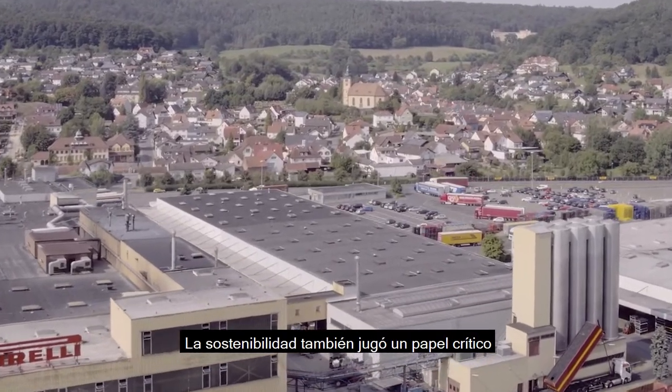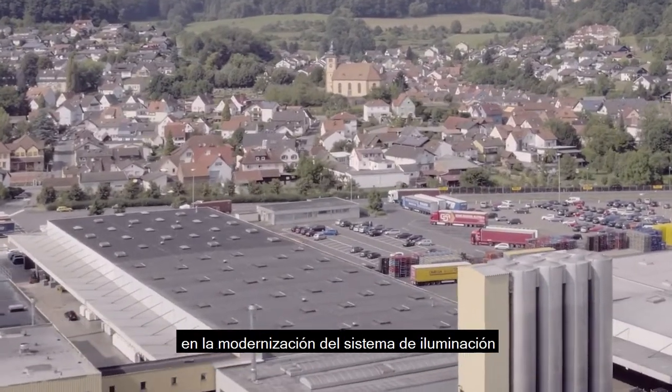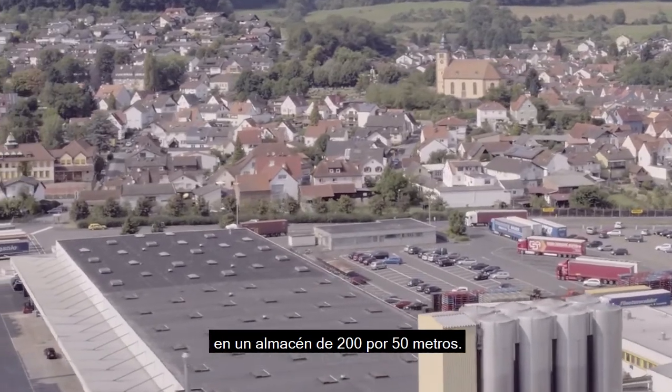Sustainability also played a critical role in the modernization of the lighting system in a warehouse measuring 200 by 50 meters.